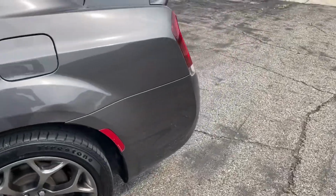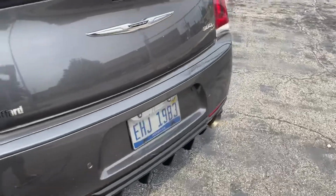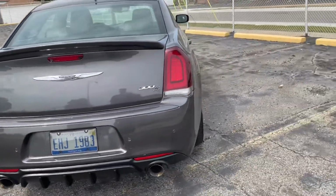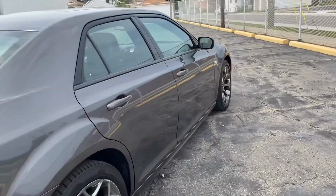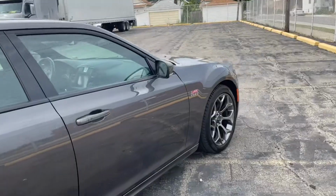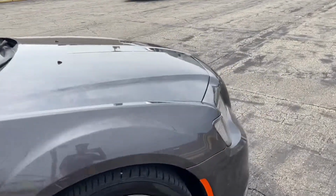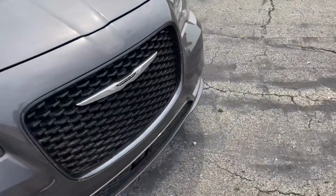He had it up for about 18 grand. Talked him down to like 15.5. Paid about $500 in taxes and like title fees and stuff like that. Came out all to about 16,000. I think I got a really good deal on this. It's a clean title. It ain't no rebuilt title. But I think I got a great deal on this.